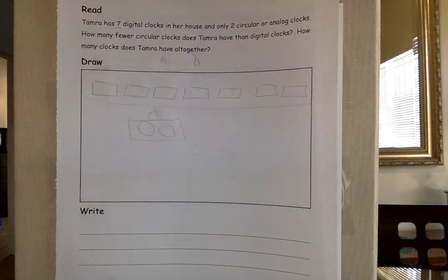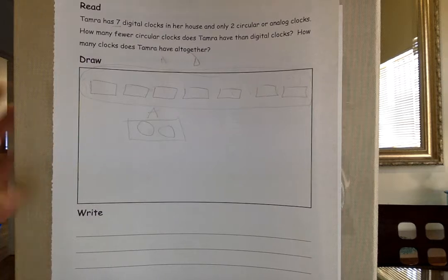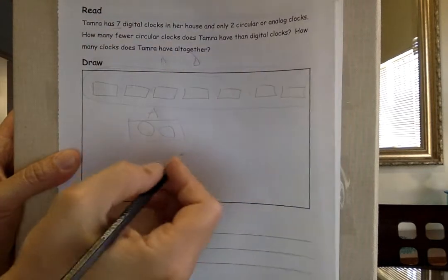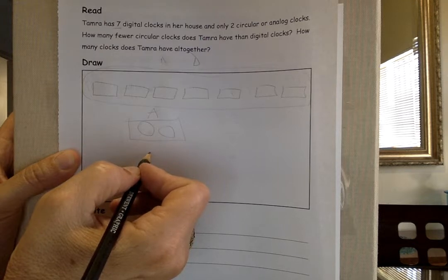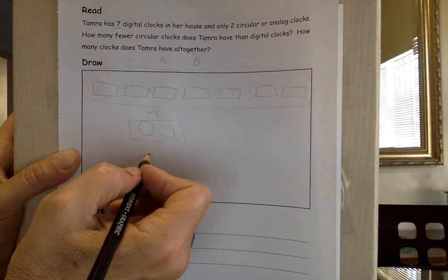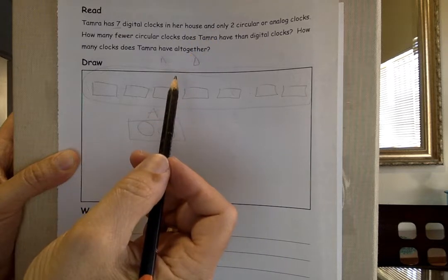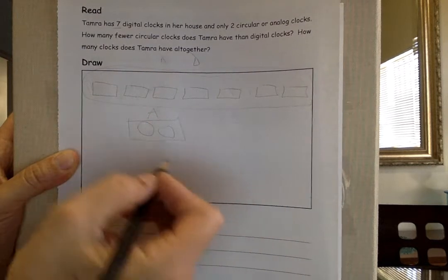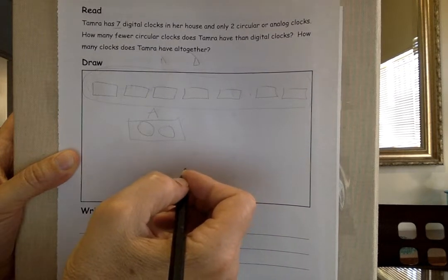Okay, good. Now it says how many fewer circular clocks does Tamara have than digital clocks? Interesting. Well, I would say this. She's got 7 digital, that we know. What we could do is this. We could go ahead and cross out. Of course, we can also do a problem. Let's go ahead and put it this way.